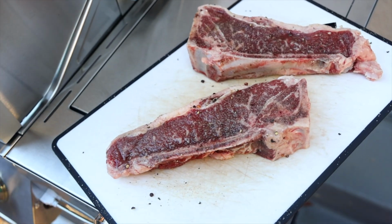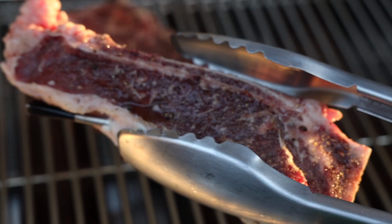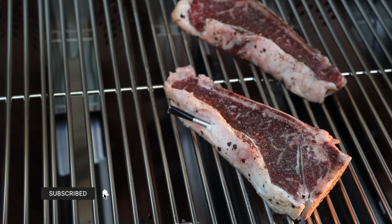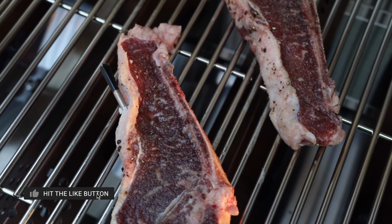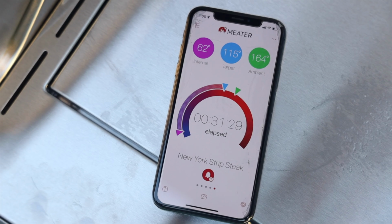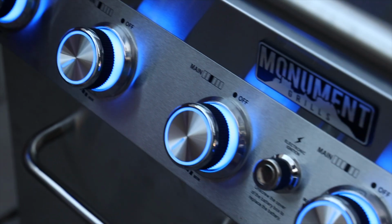Okay, let's cook up some steaks. I got 2 New York strip steaks, and first we're going to cook them using the indirect method, and then we're going to sear them on the dedicated side searing table. And I timed this pretty perfectly as the sun was going down, so let's set some mood.